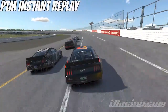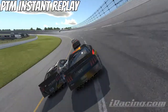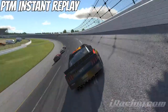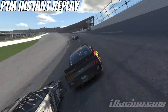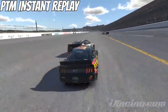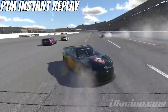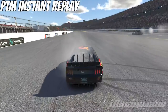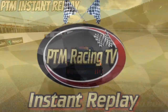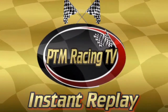One more look at it from our drone cam here. Right off the corners, right off the edge, and this is a bad spot. And then right there, man, that big tap and a half, and I got the 21 spinning sideways, left and right for a horrible wreck, unfortunately. Wow.